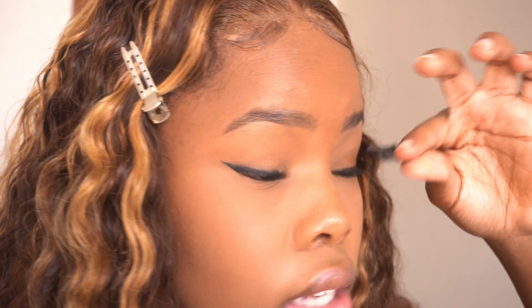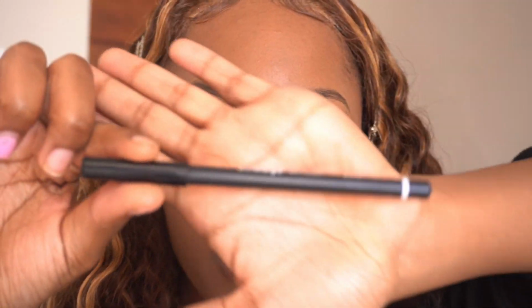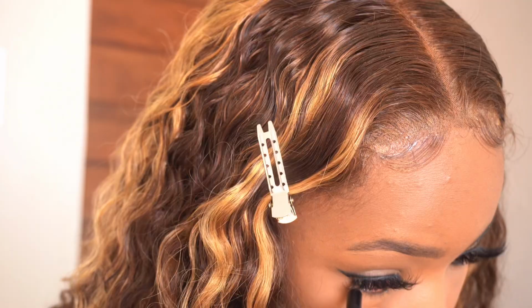So now I'm going to pop on some lashes. I just use my fingers, especially because my nails are not long, so it's very nice and easy for me. So now that I've popped on my lashes, I'm just going to take my black smudge eyeliner and line my under eyes. I don't know what you call it.